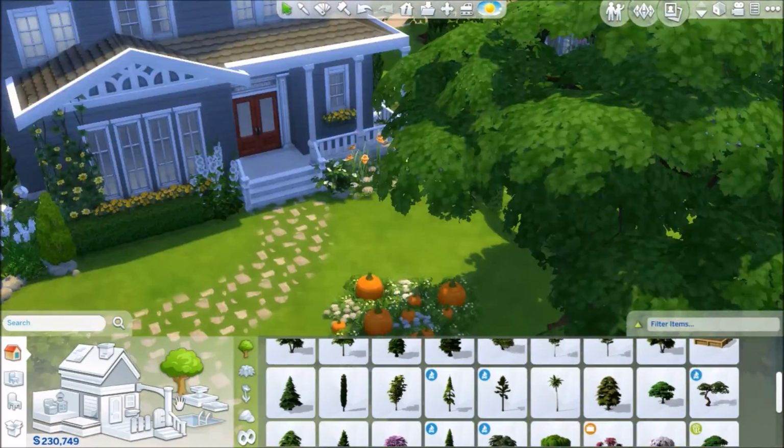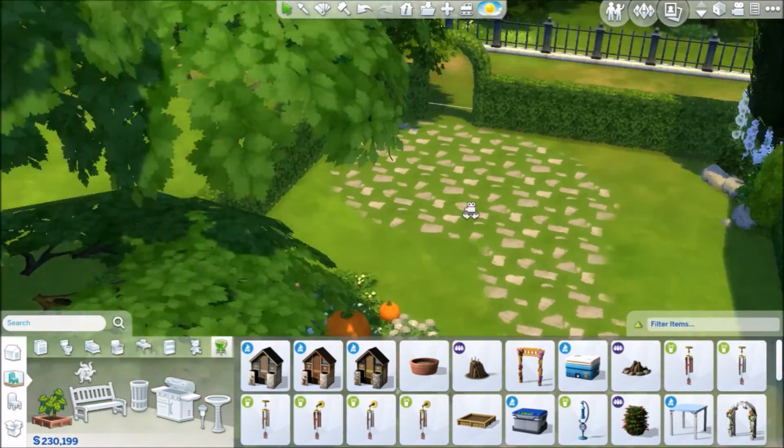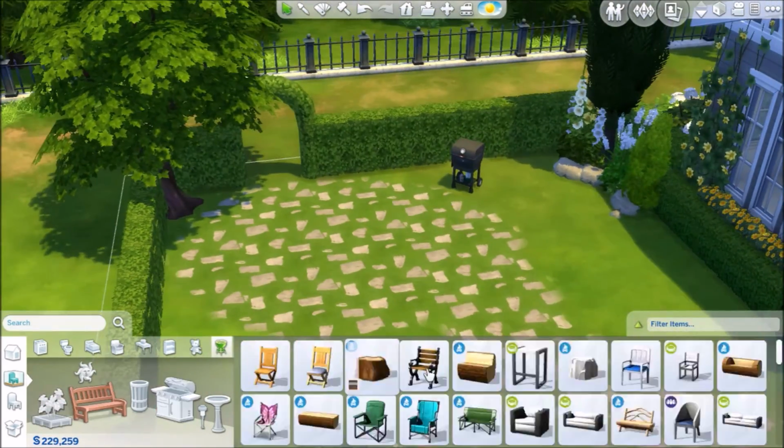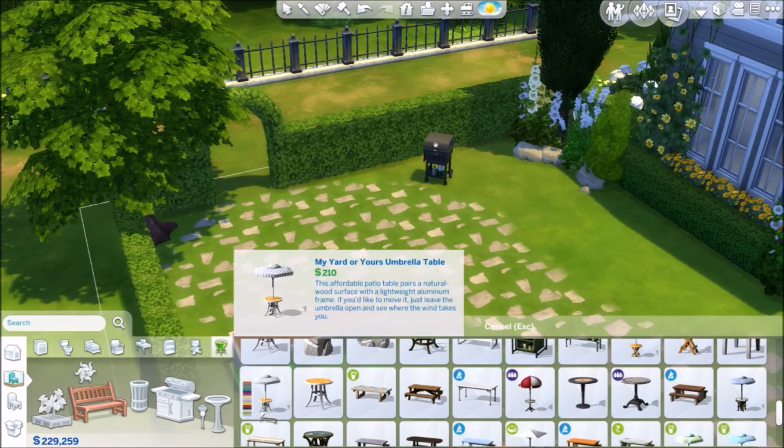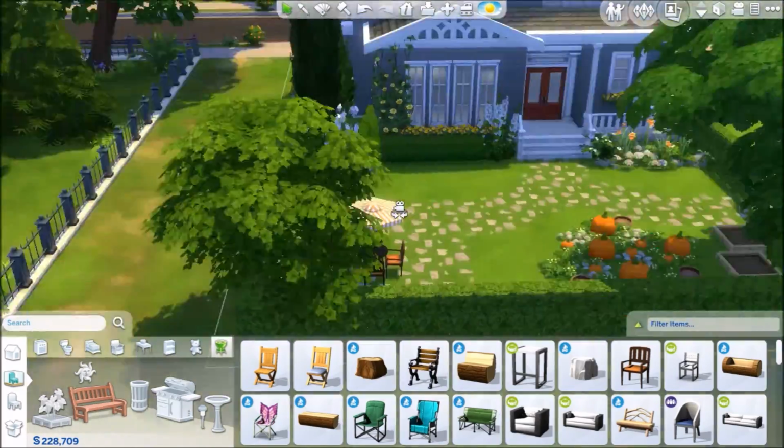More stuff the better, of course. I have no complaints. I love this game, so if they don't come out with it, I still love it, but oh man, it would be awesome. And pets too. To have a dog run around.